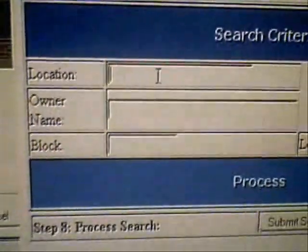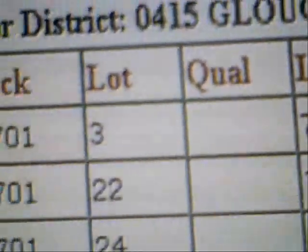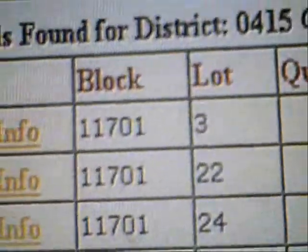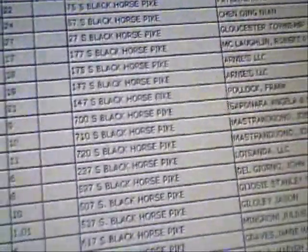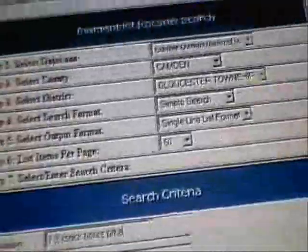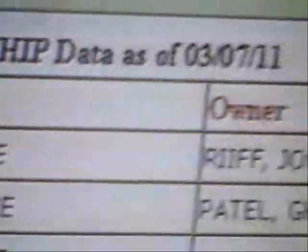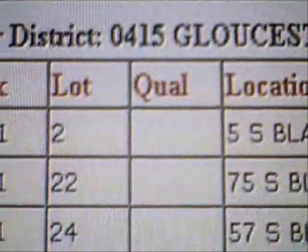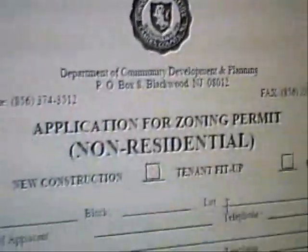You're going to go to location, and you're going to put in the address. A&A Enterprises, 7 South Black Horse Pike, block 11701-3. Did I mention that it's 2 properties? Let me go back to this thing. Okay, 5 South Black Horse Pike. This is the stage site. Joseph Riff, block 11701, lot 2. Here's your zoning permit.